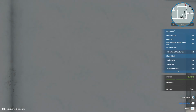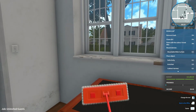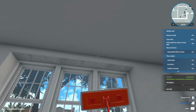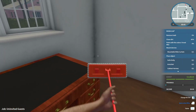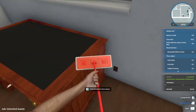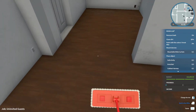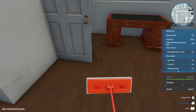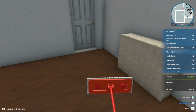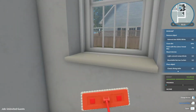For some reason, this looks... Well, clean the room. Alright, fine. We'll do that first. Get all that out of there. Go here. And get that, and what's that? Get that cleaned up. And get this cleaned up. There. Look at that. Just beautiful. Let's go this way first. Clean up this. Go over here and clean this all up.